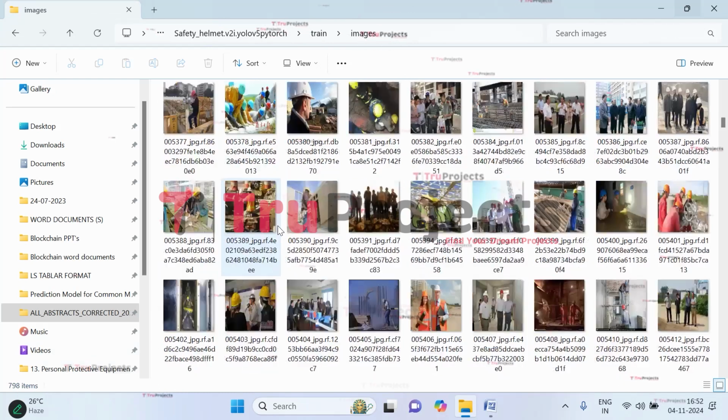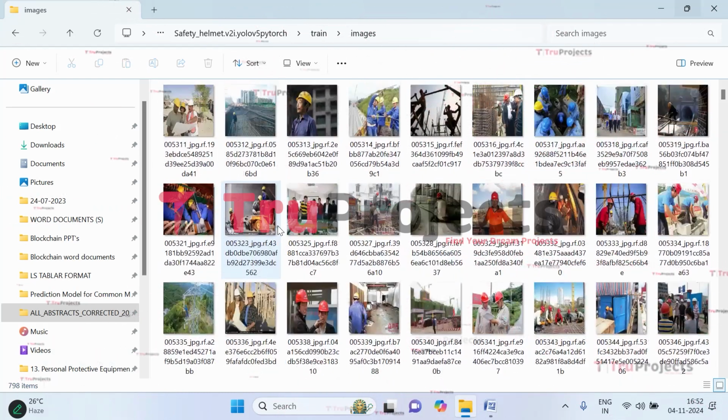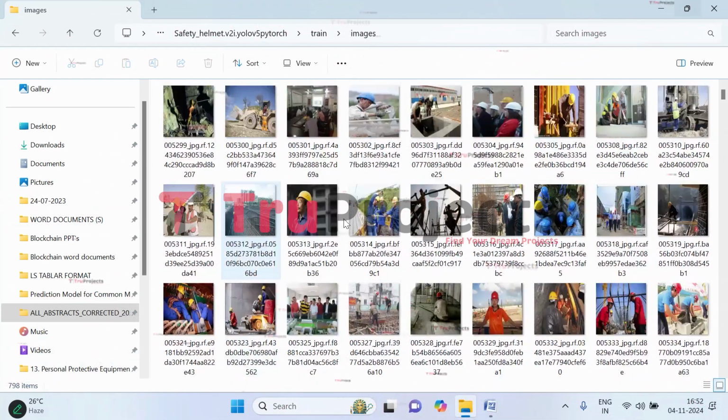We will be using these to train the models to detect the safety helmet, whether the persons are wearing a helmet or not. If they're not wearing one, it will give one type of detection, or else it will indicate that they're wearing a helmet.